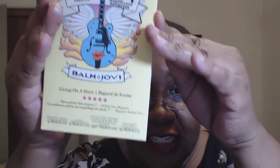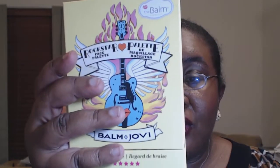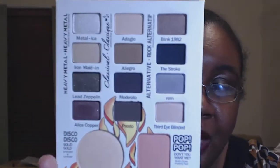The next one I got is the Balm Jovi, which is a very cool palette. Basically with this one, it's an all-in-one. The only thing you need is mascara and a foundation, and this is perfect for travel. So it has this little heart-shaped mirror, like so, and you'll be able to see parts of my house. So I'm going to fold that back. And then it's really beautiful.